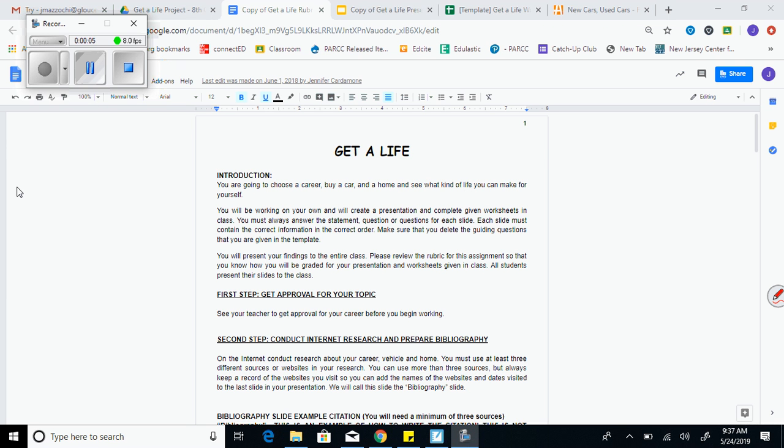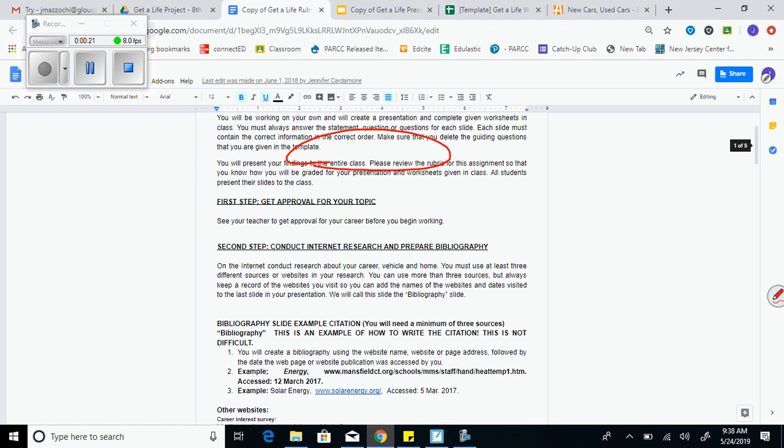We are on part 2 of our Get a Life project. Today's goal is to be able to buy a vehicle and then see with your salary if you can afford, well obviously you should be able to afford to live at home, but we're going to see how much money you can save by living at home.